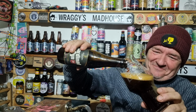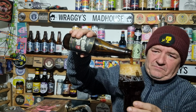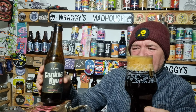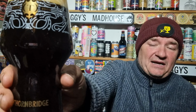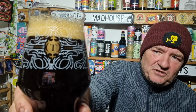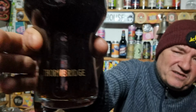So here we go. So yeah, just got a little bit of the sediment there. I don't care anyway, you know. So quite a dark pour, like a mahogany pour really, with a dark beige head really. 2-finger head. Yeah, you can see the carbonation going off inside. If you can see that on camera.